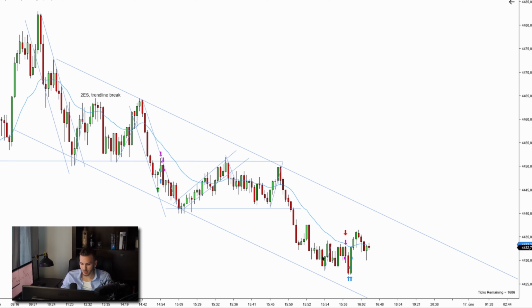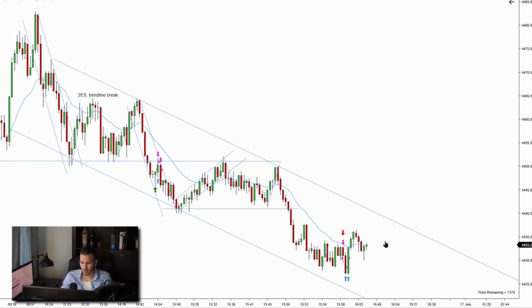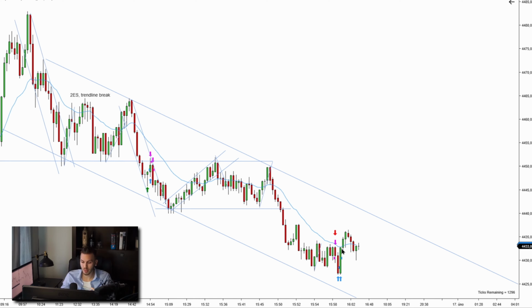But right now you guys can see this was a little congestion. There was a little failed breakout, and a little failed breakout to the upside, but high probability setups don't happen that often, so I'm just waiting to see what's about to happen.